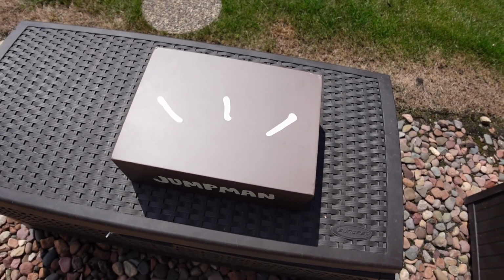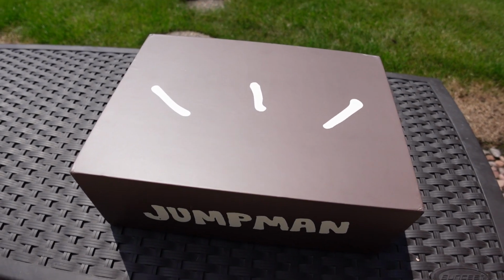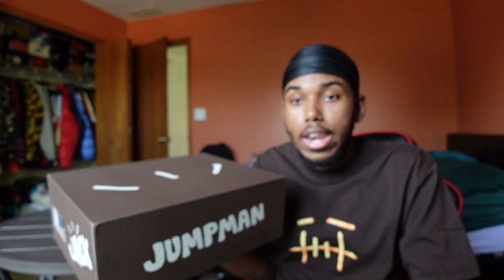I didn't try these on yet, but from what people are saying, they fit true to size. So if you're skeptical about getting the shoe for yourself, I say go true to size, and if you're really concerned, just go a half size up. You'll be fine. And plus, it's Jordans anyways. They're most likely gonna run small, but I've always been a natural 11 in a Jordan.